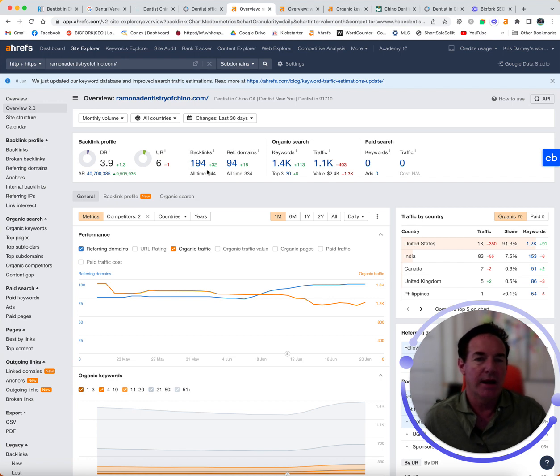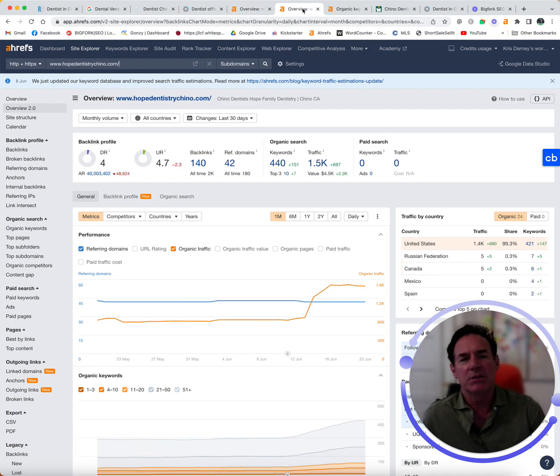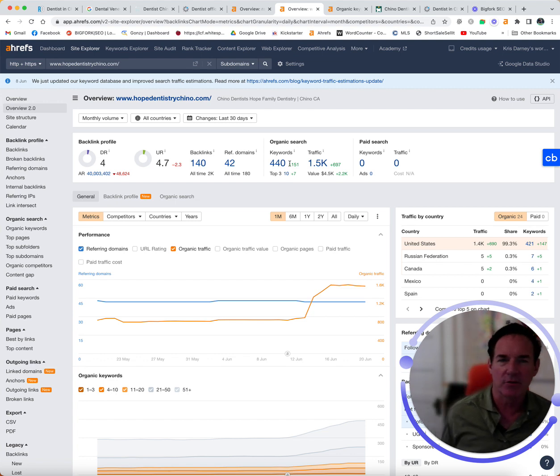I'll kind of define what's on here. The area in specific that I was looking at was keywords. And you have about 1,400 keywords on your website, which is very good. That's a very high count of keywords. If I go to your competition, you'll notice that they have about 440 keywords. And while that's much less, they're very effective keywords.